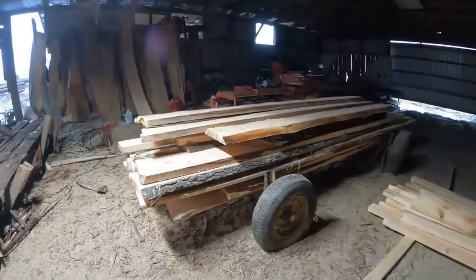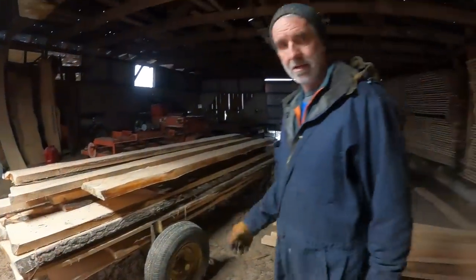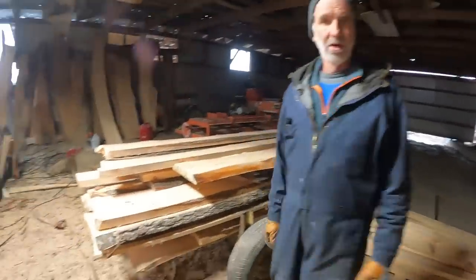This is wood that needs to go through the edger right here. Take off the sides. Brenda said later on today she can help me, so we'll get some of this stuff done.